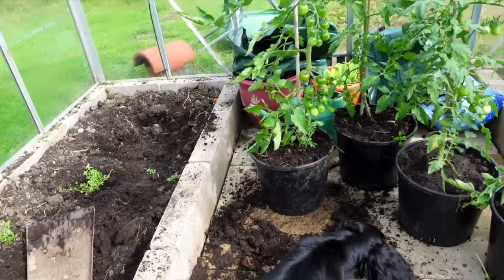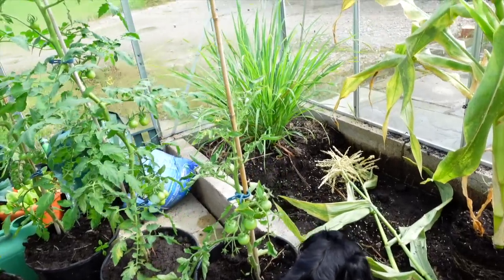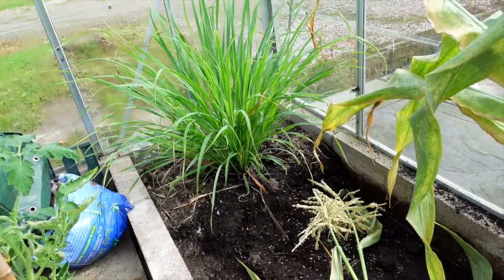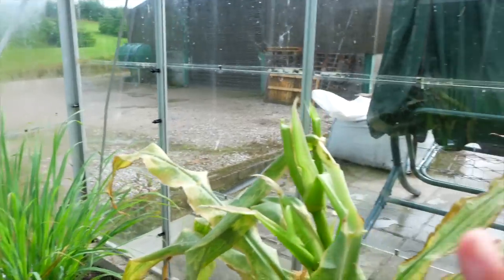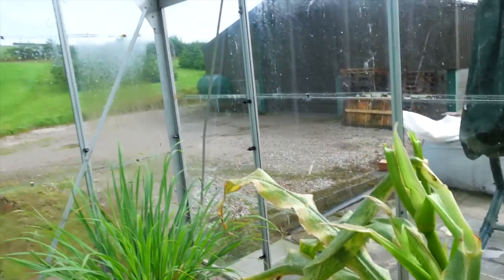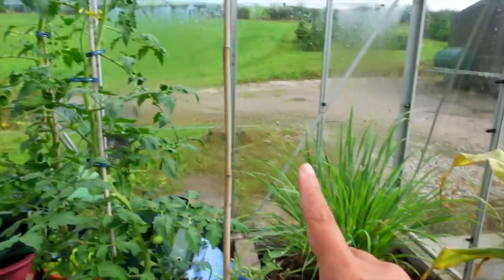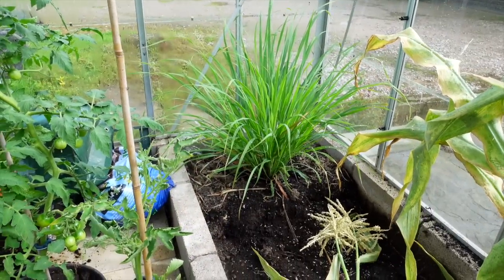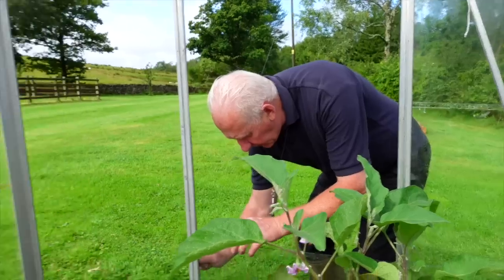So yung mga kamatis natin, nakatanim na siya. Ang hindi pa lang talaga nakatanim is yung lemongrass natin. So ang gagawin namin is kukunin namin yung glass sa greenhouse and then transfer the greenhouse, and tapos kunin natin to. Hopefully talaga hindi to mamatay kasi kung mamatay ay naku, sayang.